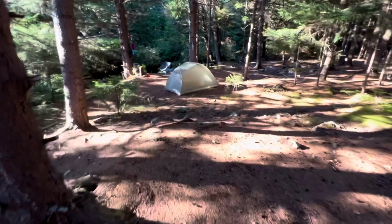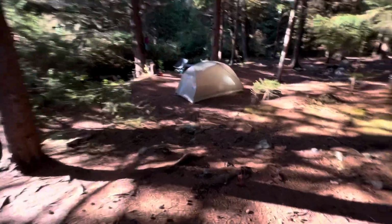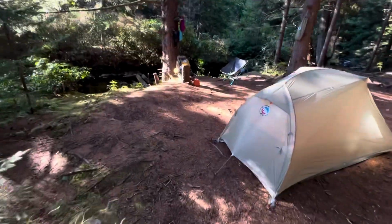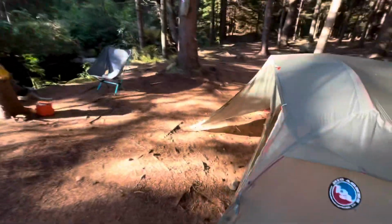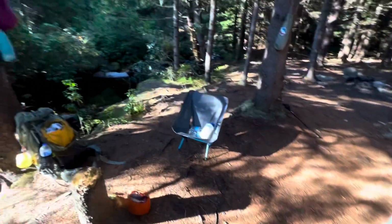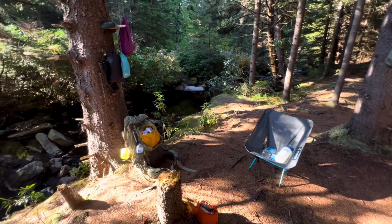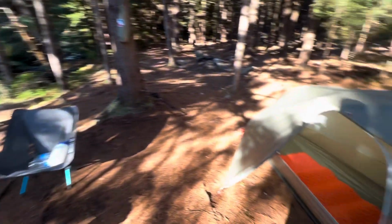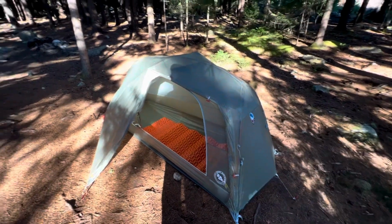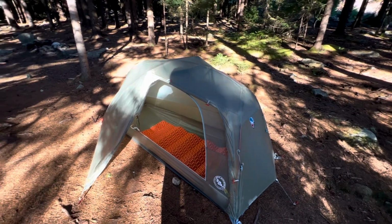I'm a little tired, but I'm fine. The Big Agnes Copper Spur is working out great. There she is. And I'll be eating and having some Still Hollow corn whiskey with Gatorade, my favorite. But yeah, settled in. It's been another beautiful day. The moonlights in the morning and the evening have been spectacular.